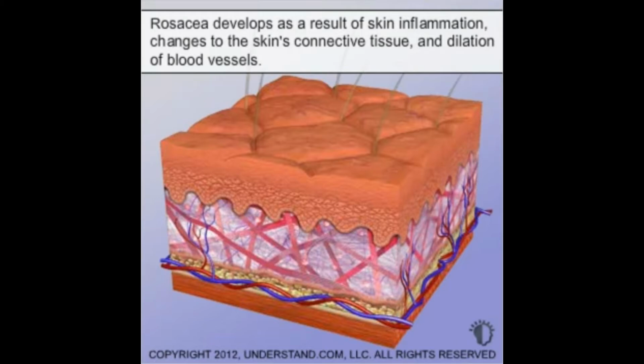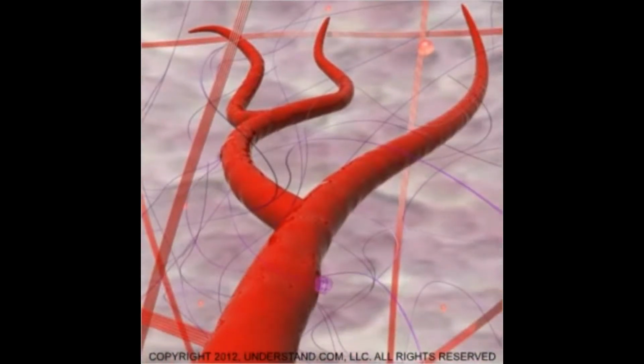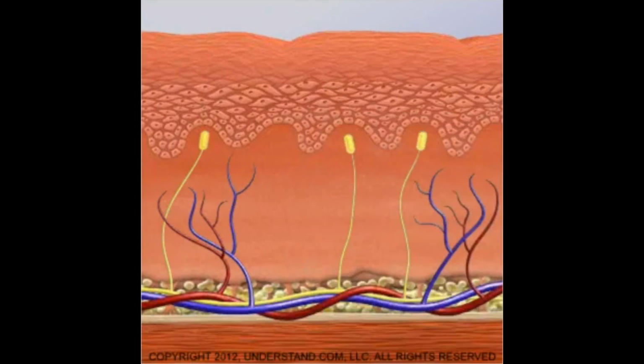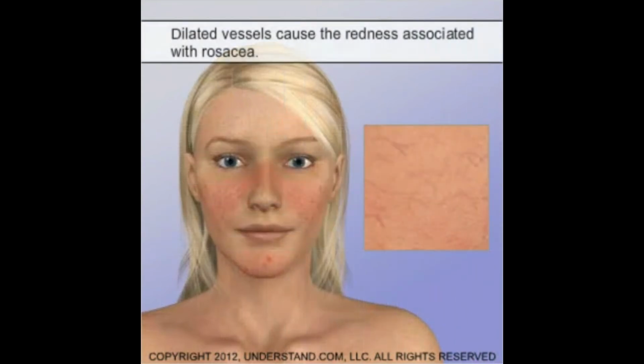Rosacea develops as a result of skin inflammation, changes to the skin's connective tissue, and dilation of the blood vessels in the dermis. Rosacea results from a cascade of events starting with skin inflammation that causes blood vessels to dilate. The enlarged vessels also become more permeable and leak white blood cells into the surrounding inflamed connective tissues. The white blood cells within the connective tissue cause swelling and also stimulate the growth of additional blood vessels, some of which grow near the surface of the skin and become visible. Over time, the new vessels will dilate and become more permeable, continuing the cycle.